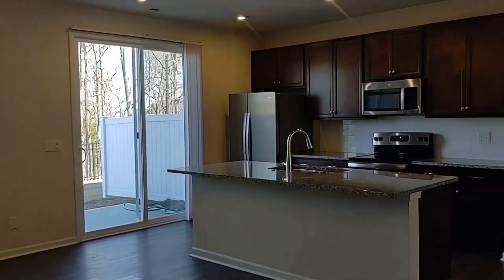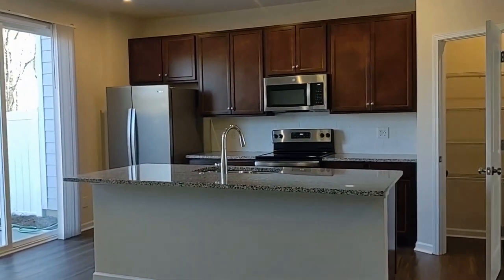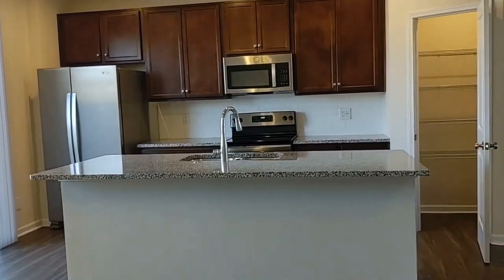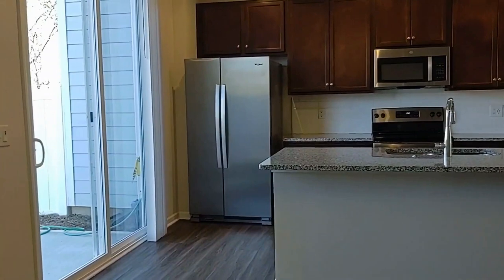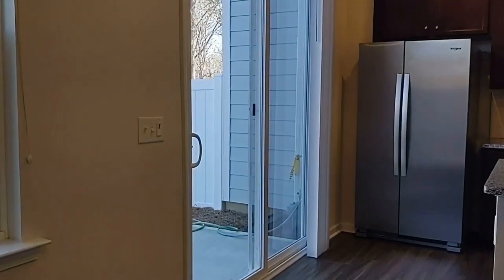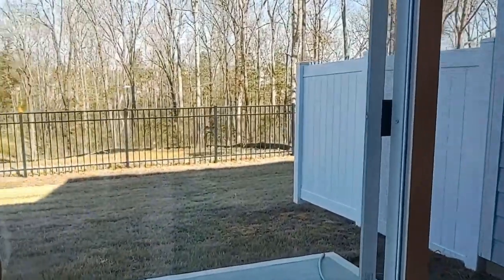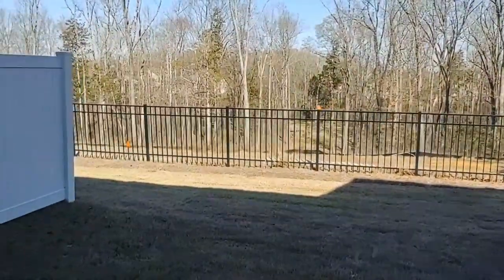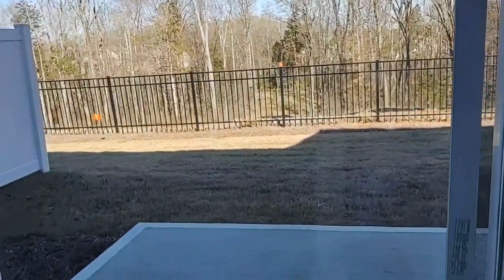The kitchen area offers stainless steel appliances, granite countertops, lots of storage, a walk-in pantry. Through the sliding glass door is a large patio, private area back here.